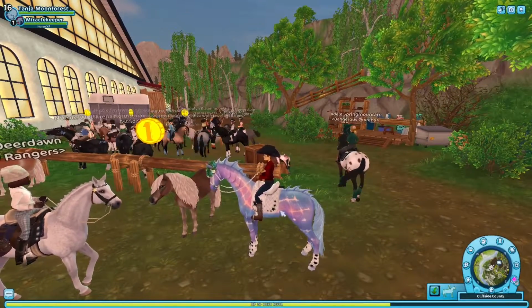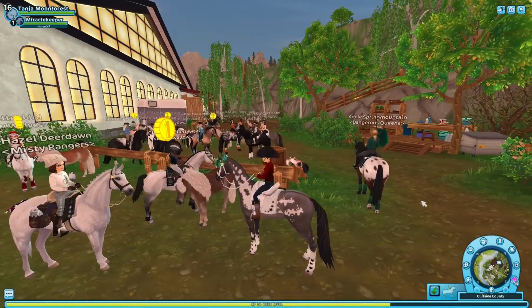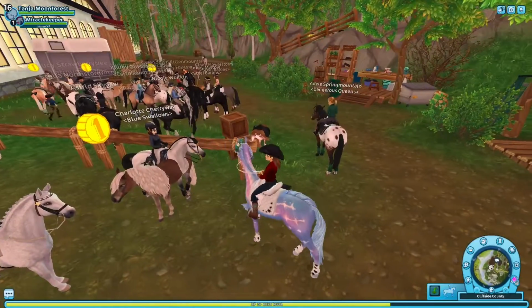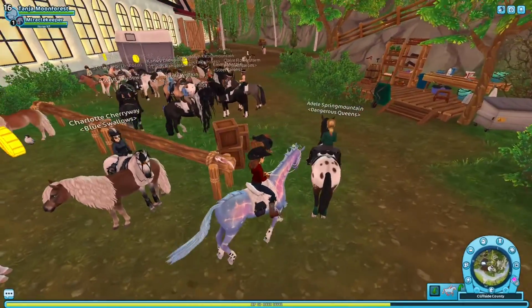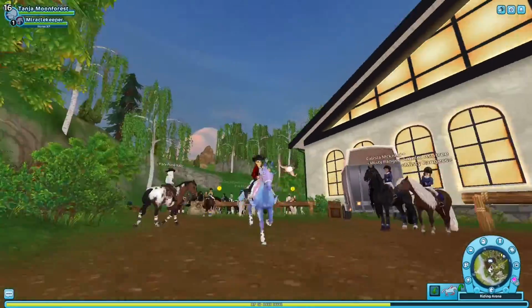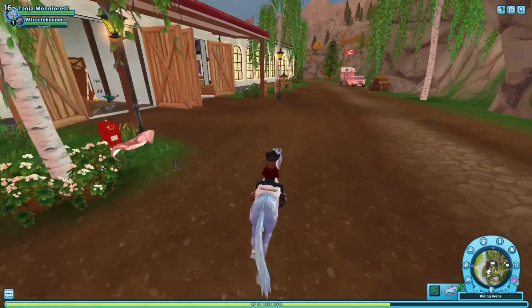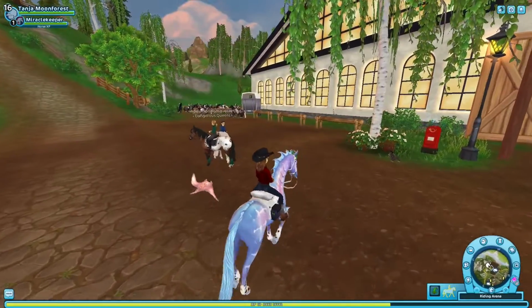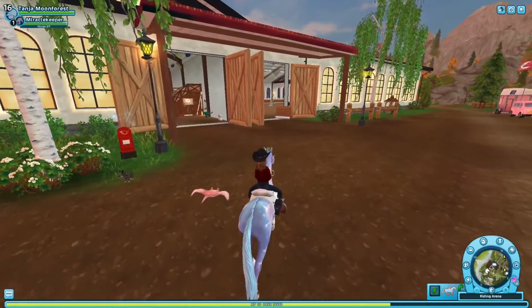Yeah, I definitely think you should get one if you can. They're gorgeous horses, I think they're beautiful, but I'm probably not going to get one, just because I think 900 star coins is way too much for a Halflinger. A Halflinger without a special move, without anything, I don't think it's worth it. Let's look at this one because there's not many people looking at it.